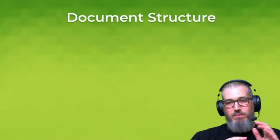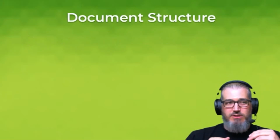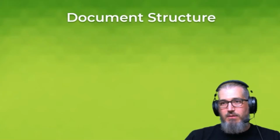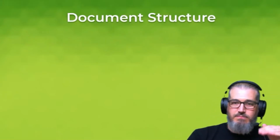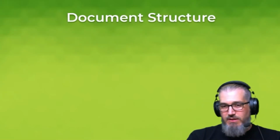Document structure. This is a big thing. When you're making your document, make sure that you have a hierarchy to your document. For me, I like to think of the document top to bottom, left to right, and I try to put my layers in that order, so you can see where things are in the structure of your document easily by just glancing at the list of your layers.